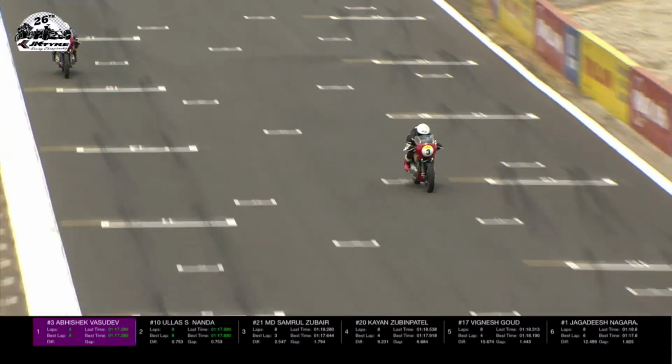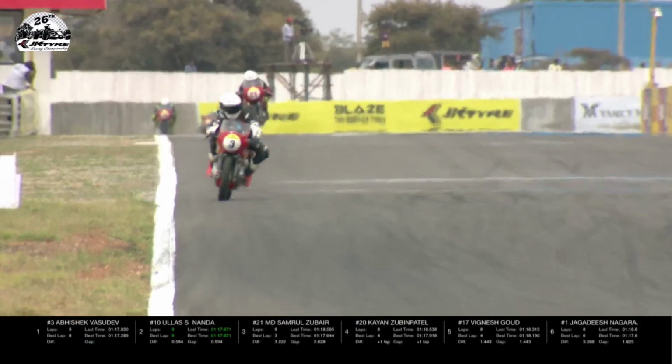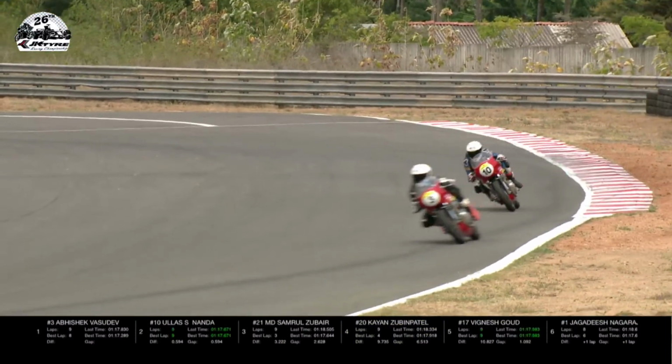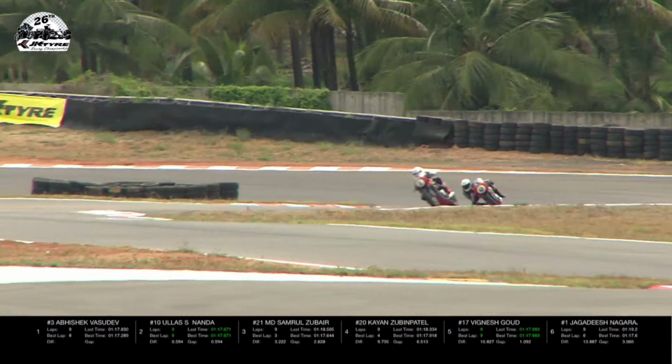He's only P3. Very mature to let the faster riders go past, to focus on his race and to get as many points as he could. But now it's working. Give him a clean piece of tarmac and some clear air. Abhishek Vasudev will go out there and clock in lap times that will surprise everyone. He's a racing coach, mind you. He knows how to do these things very well. Certainly, you do expect that from the coach. You know something or the other.